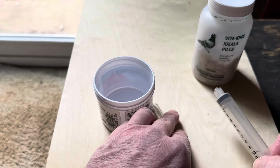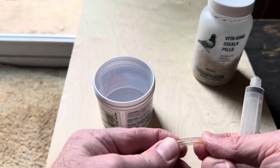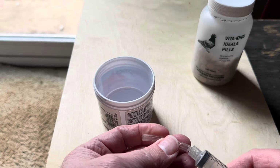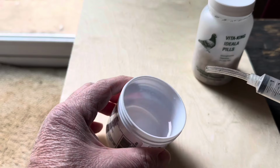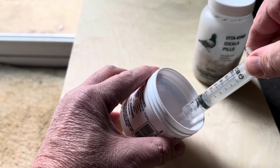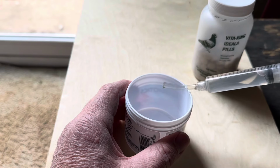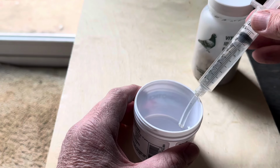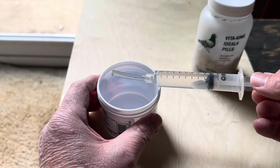And then I have my syringe. It's just a regular syringe, and then I have a little flexible rubber tubing that I connect to it. And then there are my electrolytes, all primed and ready to go. What I'm going to do is I'm just going to go like this, and I usually try and get at least 6, maybe 6 to 8 milliliters of electrolytes pumped into each bird that I send.